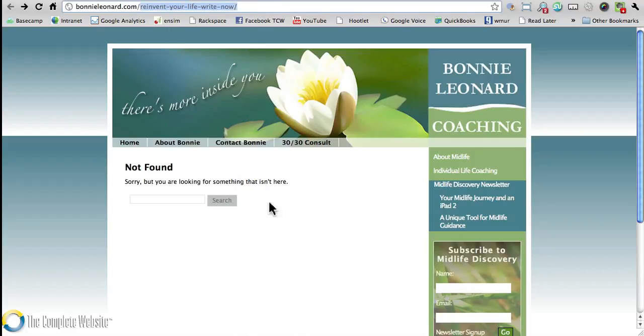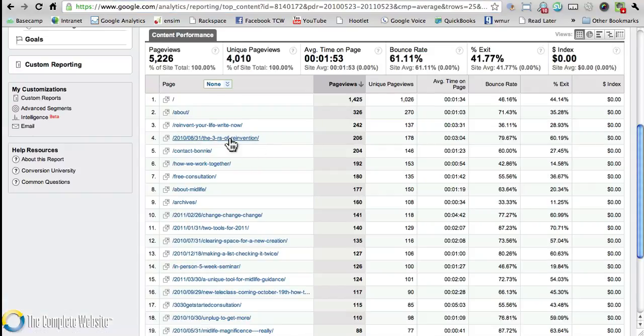So in other words, we can set it up so this page automatically shoots people to individual life coaching, for instance, which might be a good fit, or perhaps to the 3030 consult page. So you might want to make a decision there on which way you want to do it. You can try adding your own content here and see if that works for you. You just have to make sure of the page slug in your WordPress admin interface. When you go to add a page, you'll see there's something called a page slug. Just make sure the page slug reads just like this: reinvent-your-life-right-now. Okay, so anyway, very important page. Let's make sure we do something with it.